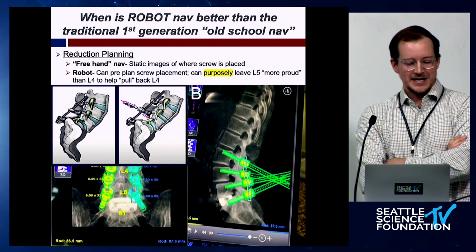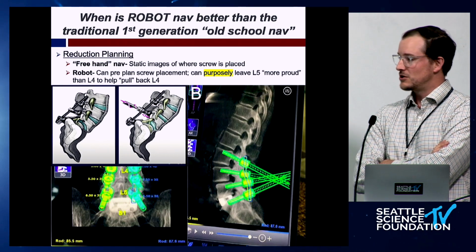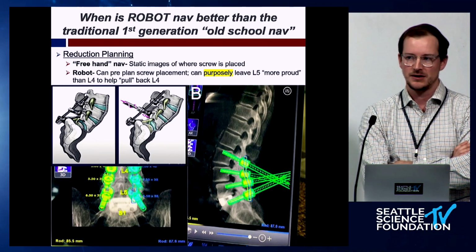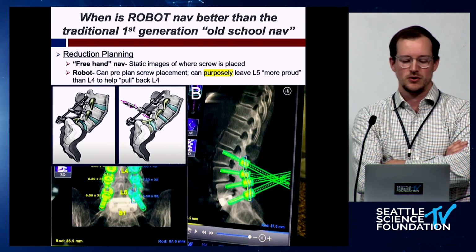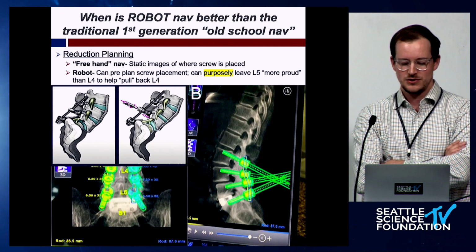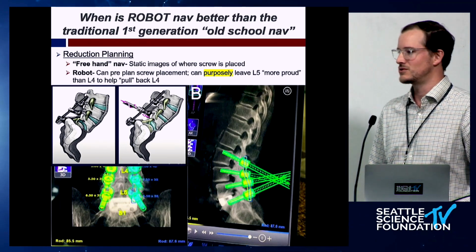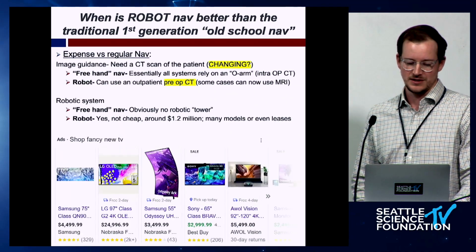Okay, another reason that I would argue the robotic navigation is better than the nav is you can purposely leave screws proud. And again, you plan this ahead of time. So if you have a spondy and you didn't correct all of that from your interbody, or your plan for whatever reason is not to use an interbody, or if you want to lock it into one place and then pull that back, well, that's what the robot can do that nav can't. You can purposely leave a screw proud. You can leave the L5 more proud, final tighten lock on that, and then pull that L4 back when you start reducing there. And that's just a nice, unique advantage. You can try to do it with the old school freehand nav, but the robotic nav really allows you to do that much more efficiently.